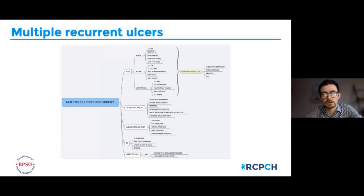For conditions such as oral lichen planus and immunobullous diseases, which can present with ulcerative lesions in the mouth, these are quite rare within the paediatric population and would be differentiated clinically and, if required, histologically from Behcet's.